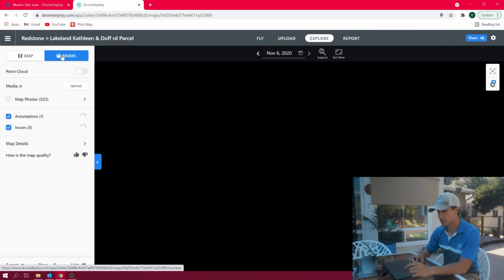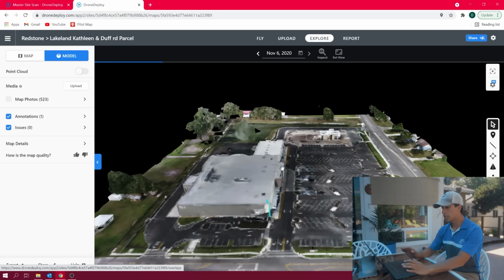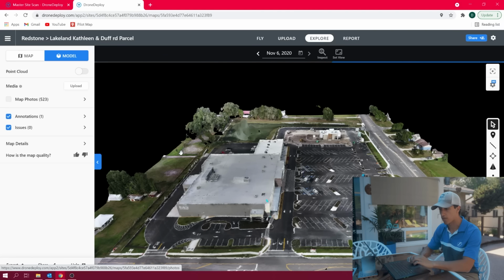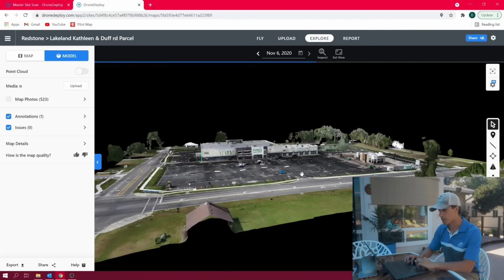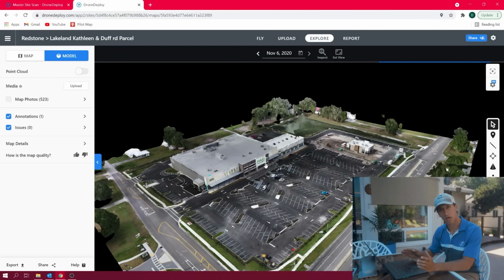So we'll go ahead and just take a look at the model mode on this. It'll take a little second to load in, but what's fantastic about using this platform is that it's all cloud-based. So it doesn't matter where I am in the world, I don't have to have any of these photos local. And you can see here, this map has 523 photos, so this was shot with that orthomosaic crosshatch pattern, but it's a pretty good detail. And this gives a lot of information for the client, for a contractor, whoever's on a site, to be able to look at it at a glance and check what all is going on.